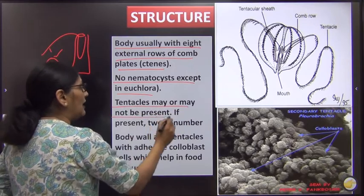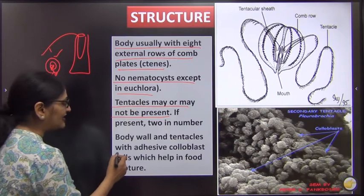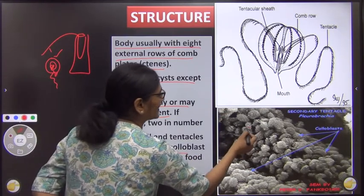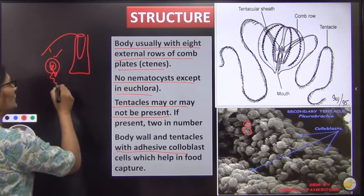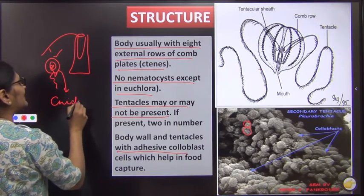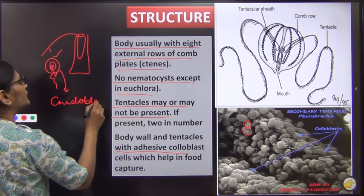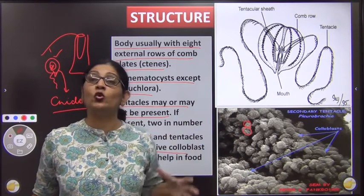There may be tentacles, which are 2 in number, and these tentacles contain an adhesive structure called a coloblast. Okay? This coloblast can be considered comparable to nidoblast cells as found in your cnidarians. Cnidarians mein nidoblast cell tha. They have special cells called coloblast cells.